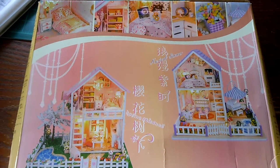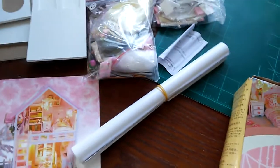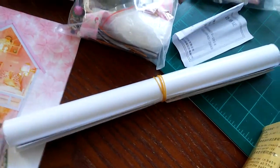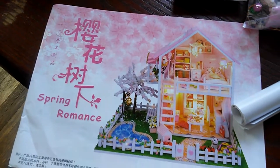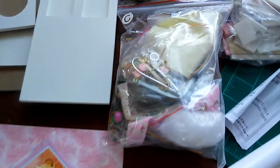The house came in the mail today that the kids bought me. It's this one, Spring Romance. Here's all the pieces. This is the paper background, and all the bagged pieces, the walls, and of course the book with the instructions in Chinese that you love to follow.